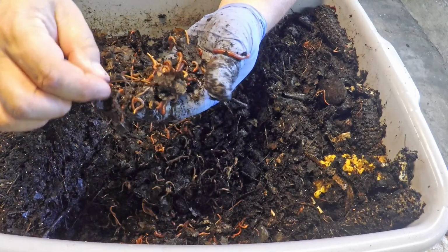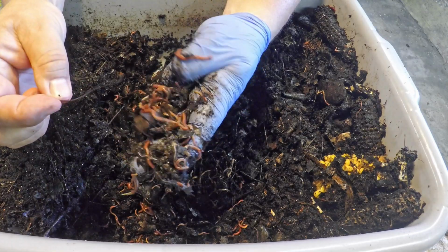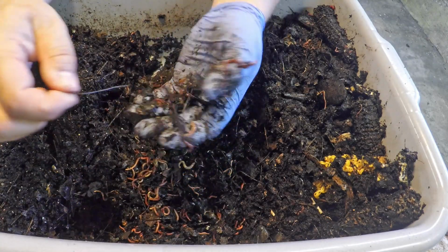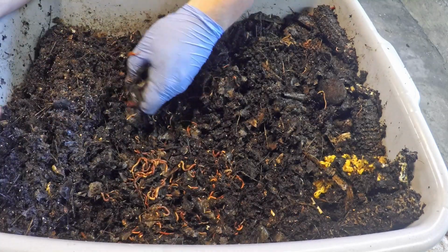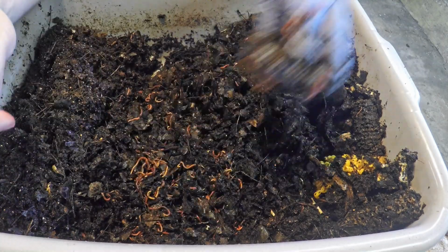The only reason I can tell it's still leaves is because of the little leaf stems. That will get eaten up as well, but when I see a fair concentration of the leaf stems, I know that I've hit a spot where there used to be a lot of leaves laid down, but all the leaf material is gone. It's just the little leaf stems that remain.